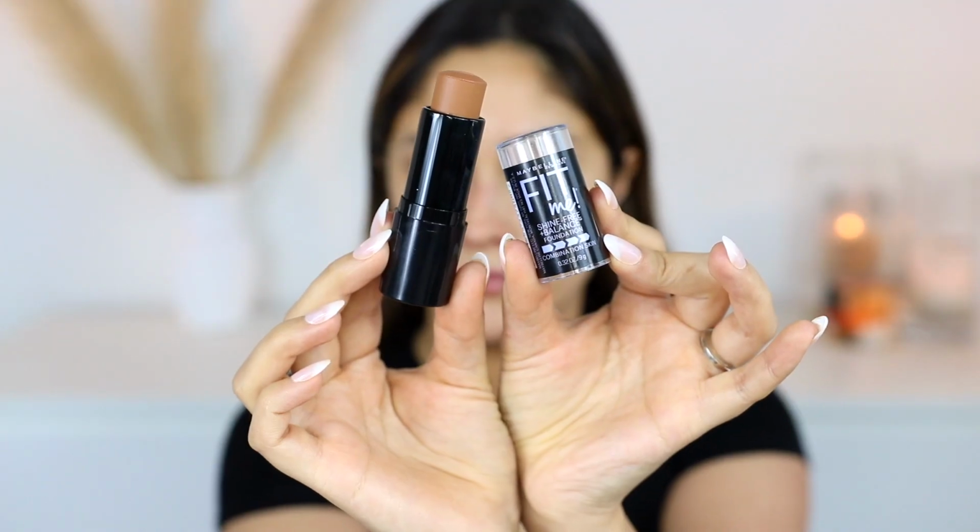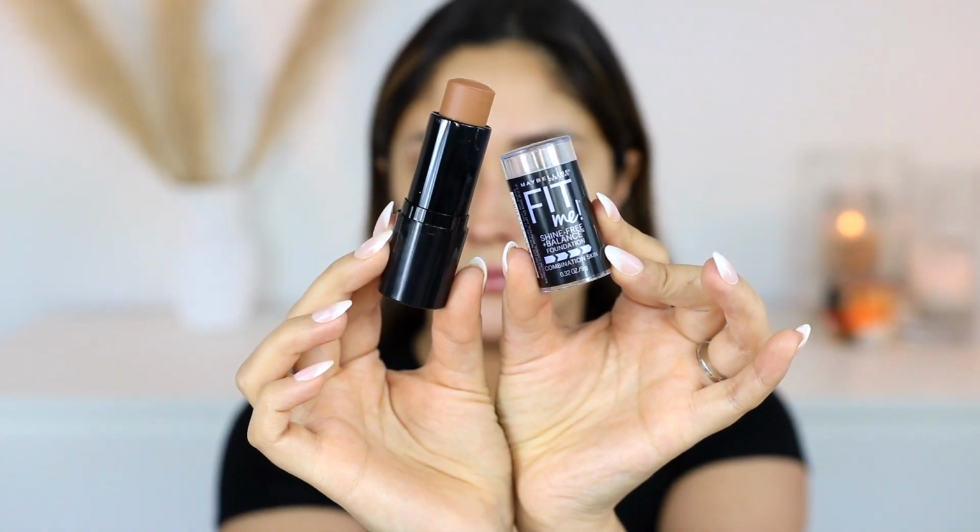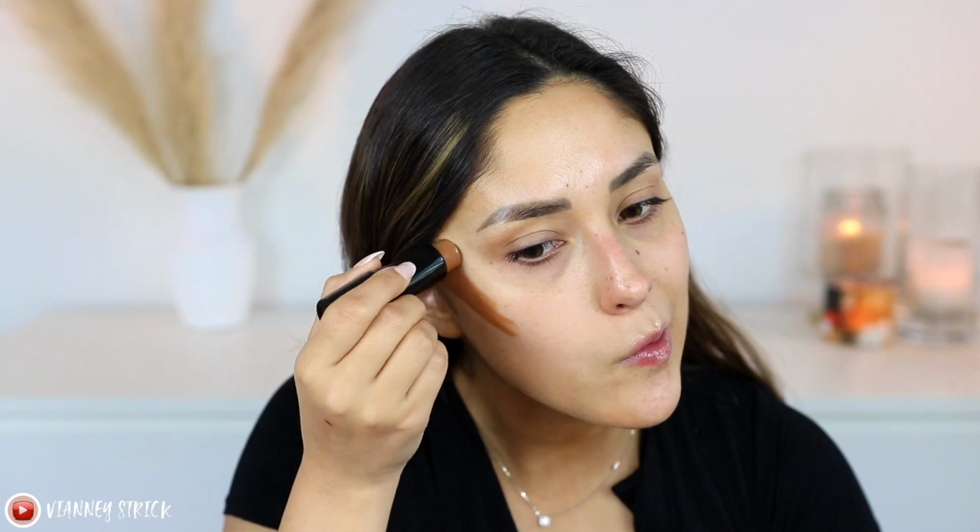Alrighty, so let's move on to foundations because I do have a couple foundations that I personally use as cream bronzers and they work great because they're foundations. So first, let's talk about the Maybelline Fit Me Shine Free and Balance foundation. This is the stick foundation and it says combination skin. I'm not sure if there's different ones, but it says combination skin, and I do have the shade Coconut.